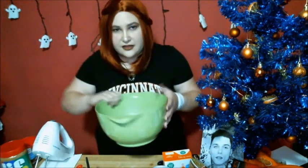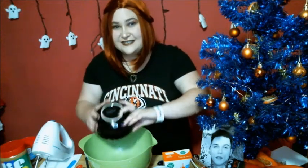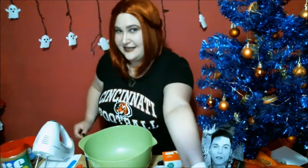Let's transition into how to make a Bengal Blossom. So this is how we make the Bengals Blossoms. Large bowl. First ingredient is an entire stick of butter. Softened. I didn't set it out to soften, so it's not soft, it's kind of melty because I stuck it in the microwave.